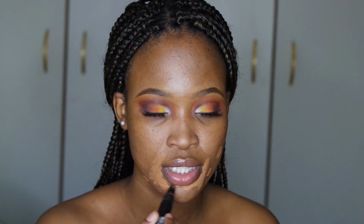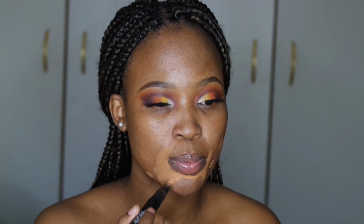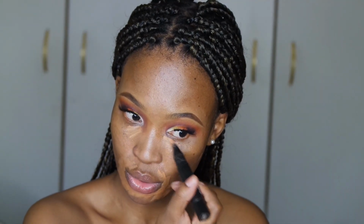I know people don't really care for this step. Most of the time I forget, but during the day when I look at my makeup, it's so ashy around the mouth, so it's very important to color correct. That is what you need to do for your foundation to be flawless and not for your hyperpigmentation to be peeking through. So yeah, after that, I'm just going to blend the corrector.